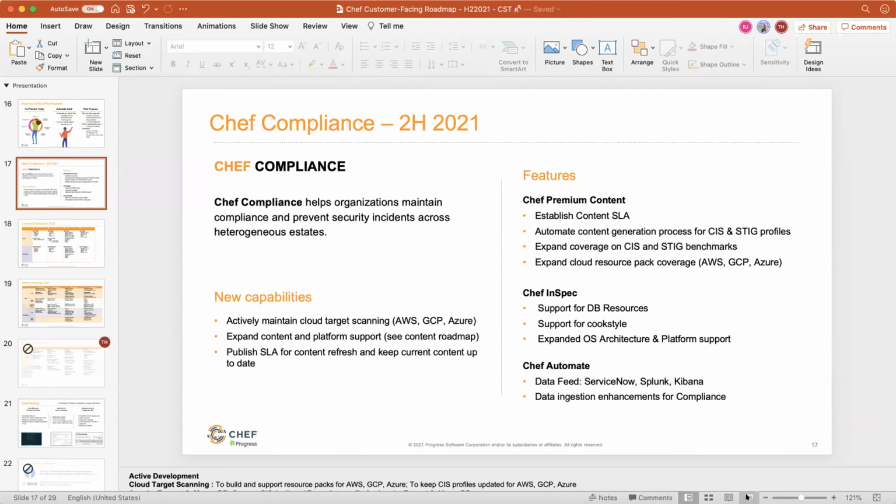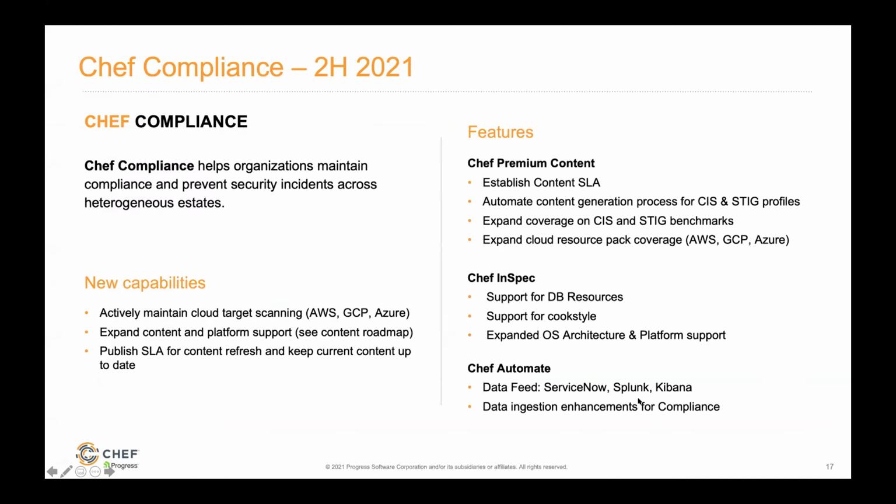Sure. Thanks, Nishal. Hi, everyone. My name is Sharan Raiker. I'm responsible for the Chef compliance aspect at Chef. And I'll be basically walking through Chef compliance in terms of the features that we're planning to introduce in the second half of the year, as well as I will try to cover some of the roadmap aspects specific to the new content that we are planning to release in the second half of 2021.